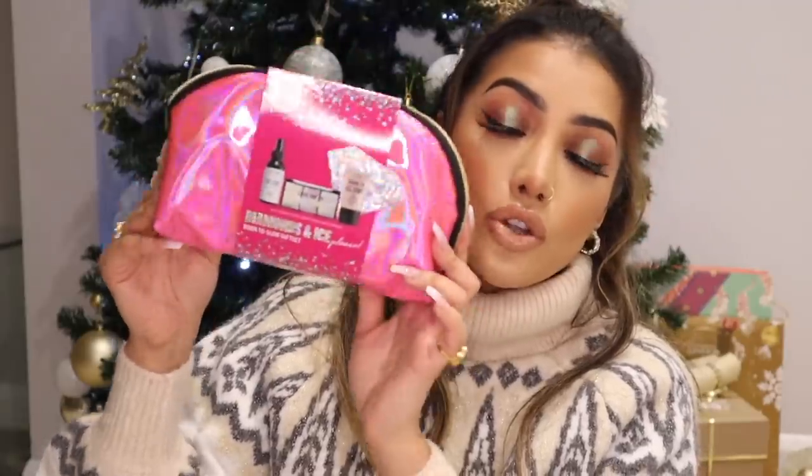And then finally from NYX, there's a little gift bag which comes free with the products in here. So you get a finishing spray, a highlighter palette, and a Born to Glow liquid illuminator. So it's basically a full glowy highlight set, and then the bag is super cute. So NYX have really smashed it this year. I'm really impressed.